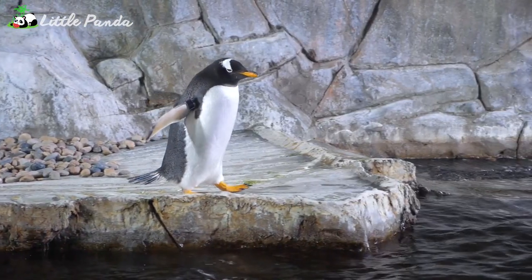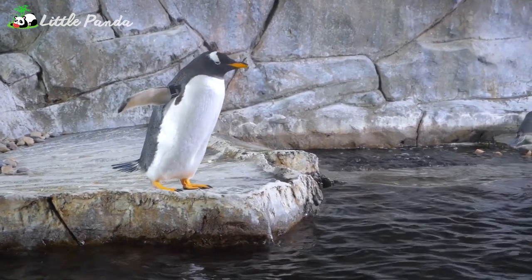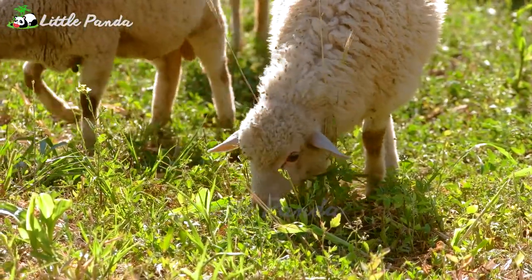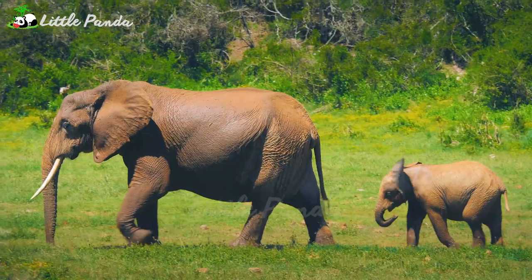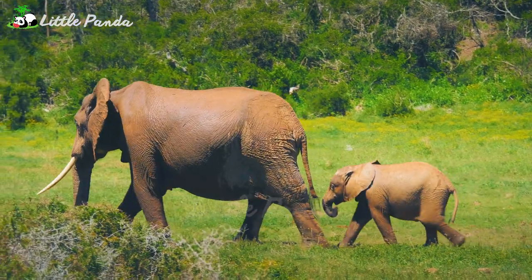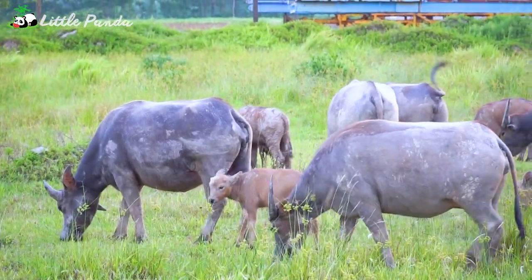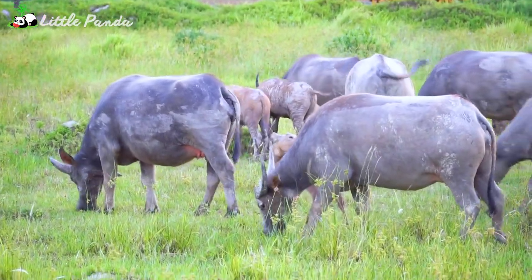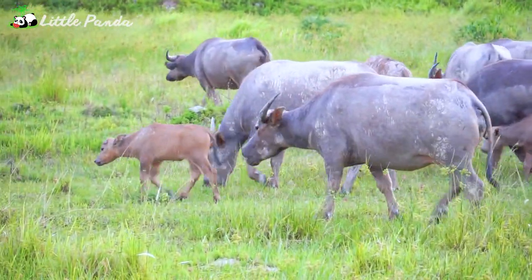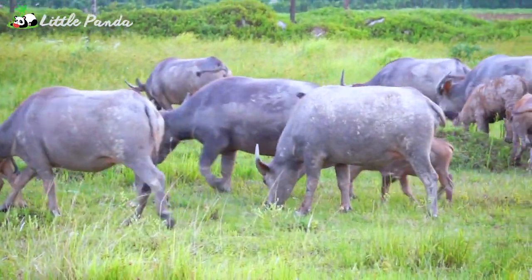The appearance feature of sheep is that they have thick fur and their fur is very soft. Sheep are raised for a certain time and then their fur will be shaved. Sheep's fur is used to make wool: woolen blankets, jackets, or woolen coats that help keep the body warm.